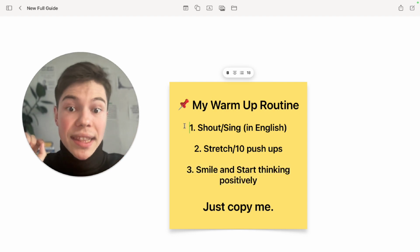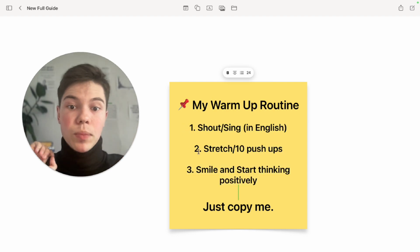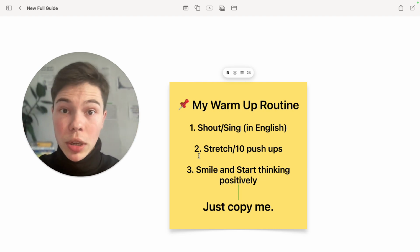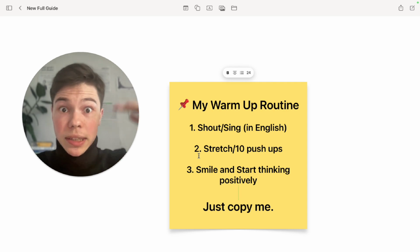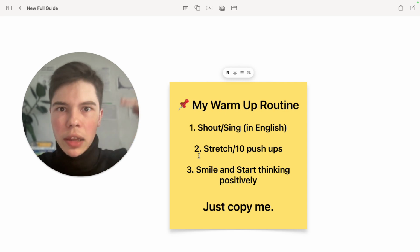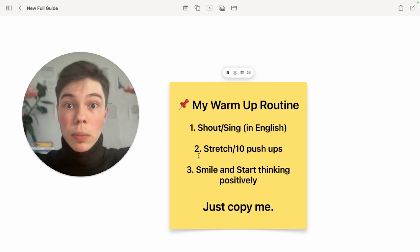You want to do this in this specific order because if you first try to smile and think positively, it's going to be difficult for you. But when you warm up, when you do 10 push-ups, you feel like your mindset and your beliefs in your mind are already a bit elevated. You're a bit more confident. You're a bit more light.